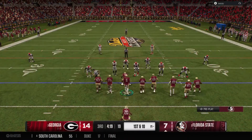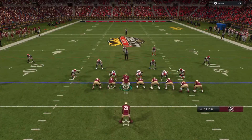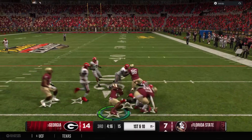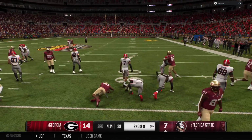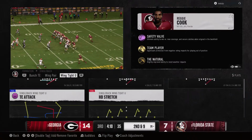And the Seminoles offense comes back on the field. The last possession ended in an interception. Let's see if they continue to trust this quarterback in the passing game. Only a small gain. Now looking at 2nd and 9. See, that's how you limit what an offense wants to do.